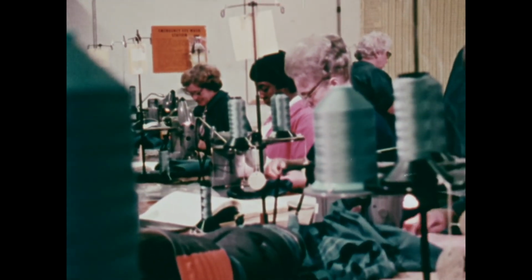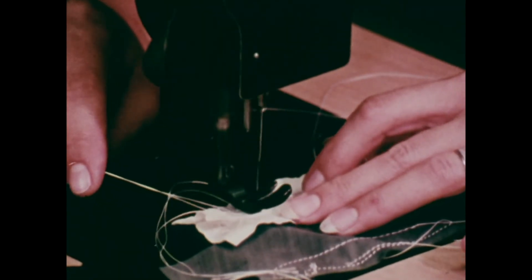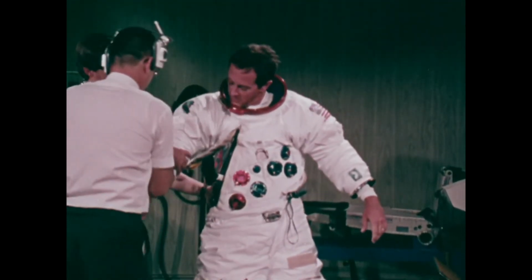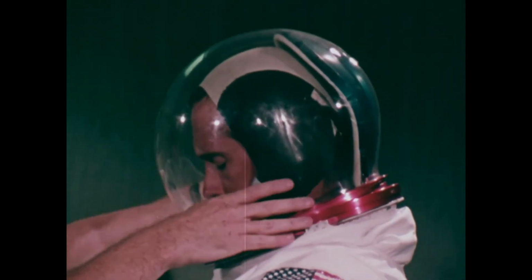Like a jigsaw puzzle, the pieces forming a garment that the astronauts can wear with comfort and confidence are brought together. A garment that serves as a small-scale Earth environment in the hostile, airless environment of space.